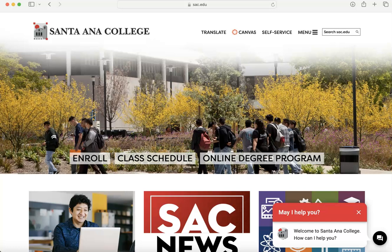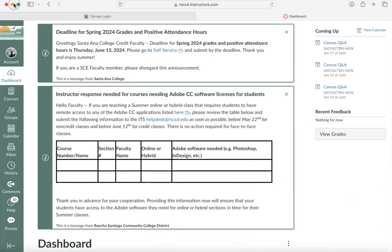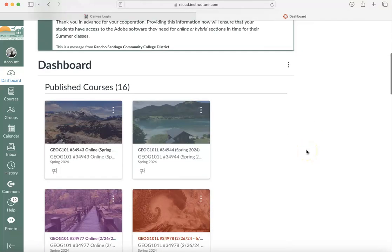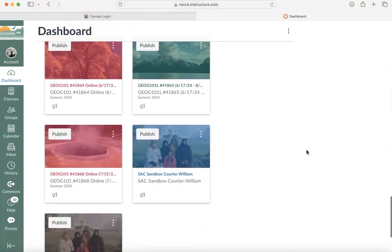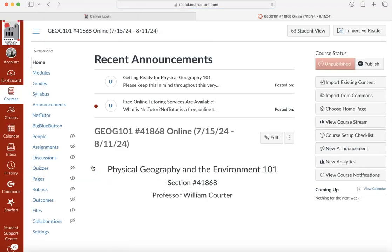All right, so let's go through how this class works. The first thing you want to do is type in sac.edu, like you see up here, and either this page or a page like it is going to show up. Then you click on Canvas right there, and this bronze Login to Canvas banner is going to show up. If you click on that, it will allow you to input your information, and that will bring you to your Canvas dashboard. Now, this is my Canvas dashboard, so it looks a little bit different from yours, but all you have to do is scroll around and find your class, which is right there. Geography 101, number 41868. Click on that, and it's going to open up to the course homepage.